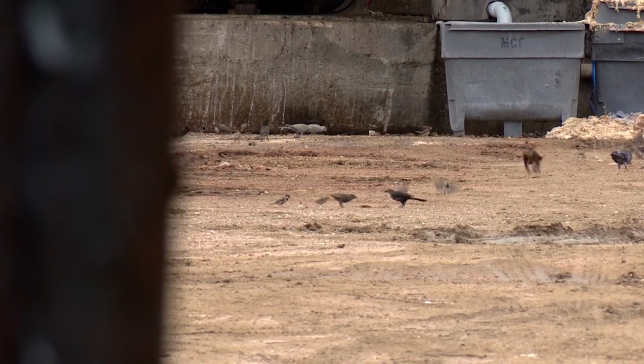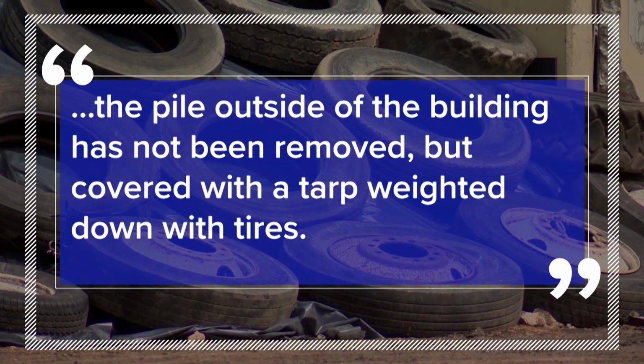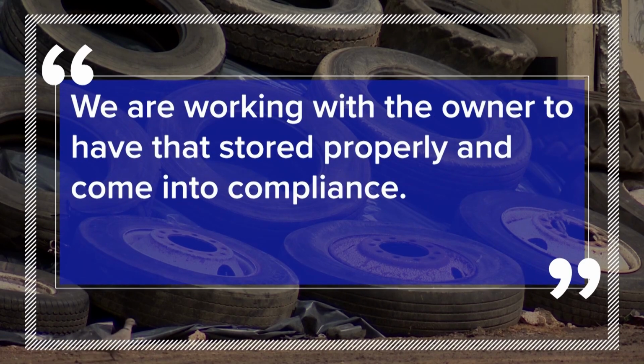SA Code Enforcement said in a statement, the pile outside the building has not been removed, but covered with a tarp weighed down with tires. We have issued 2 citations for exterior maintenance, for trash and outside placement. We are working with the owner to have that stored properly and come into compliance.